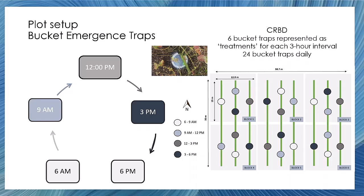So what we did is we conducted a field study at a southern highbush blueberry planting in north central Florida. We set up the study following a randomized complete block design, which you can see pictured here on the bottom right. And we tested 4 different treatments, which consisted of 3-hour intervals. So we had a 6 to 9 a.m. interval, a 9 to 12 p.m. interval, a 12 to 3 p.m. interval, and a 3 to 6 p.m. interval.